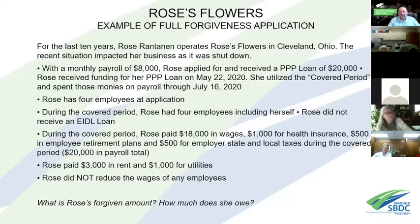This is an example I actually stole from another presentation from the National Development Council, which I'm part of, so that's okay. So anyway, let's just say this lady is Rose. She operates Rose Flowers in Cleveland. She has a monthly payroll of $8,000. She applied for and received a PPP loan of $20,000.